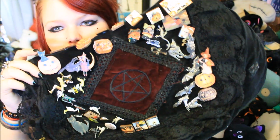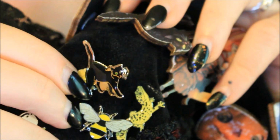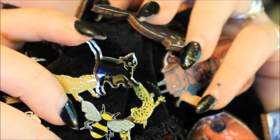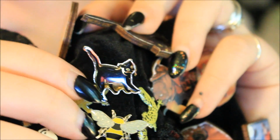I'm sure you cannot even work out which is the new one. See if I can work out which one is the new one. Okay, so right here I got this new black cat pin. The reason why I got it, because I would probably not have usually got it just because it is very gold in the background, is the fact that it has green eyes, and I love my cats to have green eyes, and especially my black cats. So I couldn't turn this down.